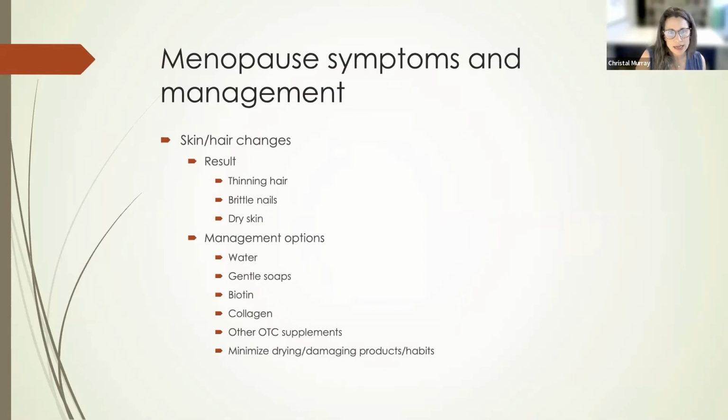So skin and hair changes. So what can happen with menopause? Thinning hair. Some of the hormone blockers also can cause thinning of the hair, brittle nails, dry skin. Management of this, I think, can be challenging. Definitely drink water, lots and lots of water. Most of us don't drink enough water.